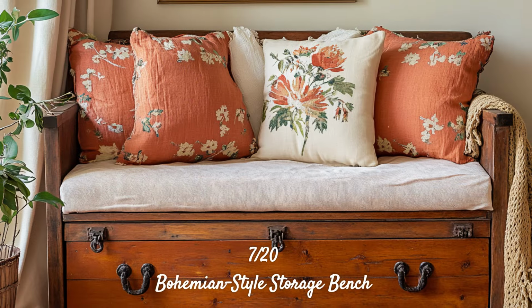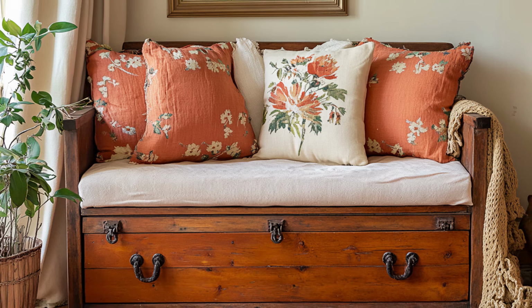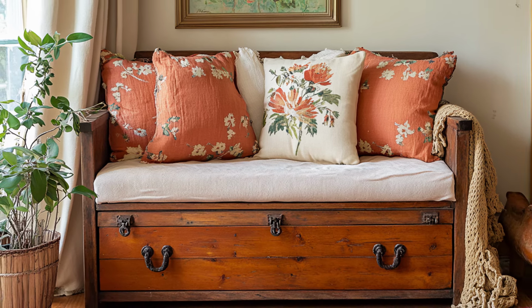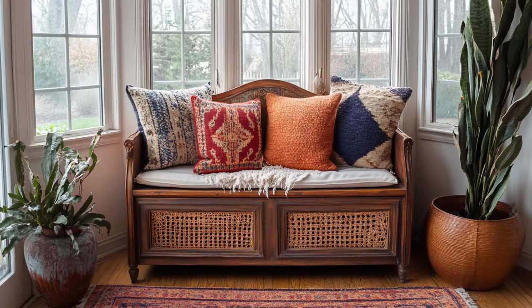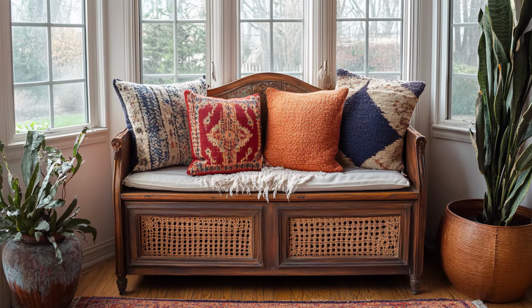Give an old storage bench a makeover by adding Bohemian-style fabric panels, hand-painted details, and cozy, patterned cushions. This upcycled piece serves as both functional storage and a stylish statement in your modern country cottage living room.